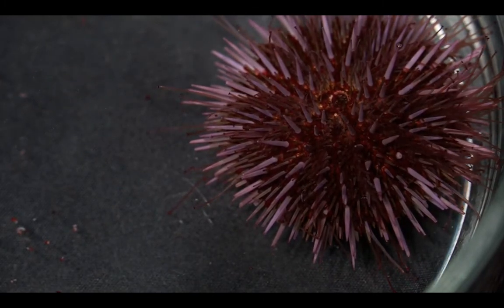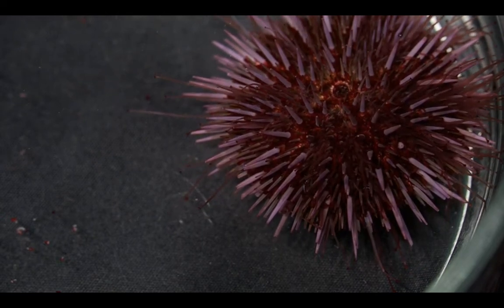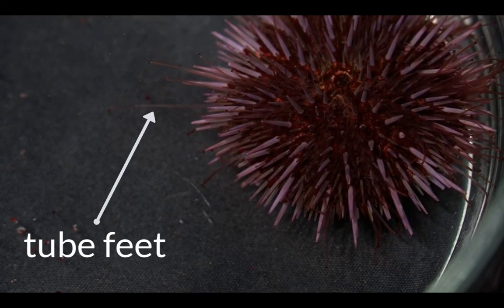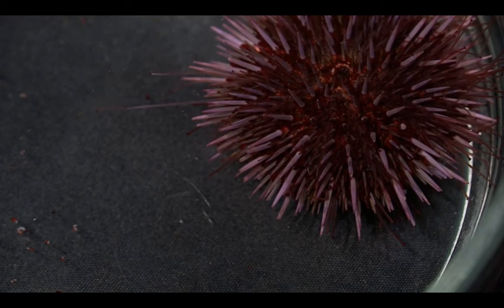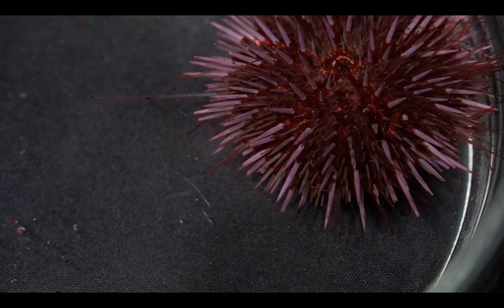Another familiar feature of sea urchins are their tube feet. Can you see all those tiny tentacle-like projections from the center of its body between all the spines? These tube feet also help the sea urchin to walk around and stay attached to things. They have a tiny suction cup at each end to help them hold on tightly to rocks.